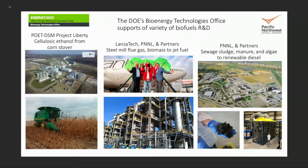Here are some examples. In Iowa, there's Project Liberty, which takes corn stover, which is what's left over from the plant when you don't have the corn cob, and it's actually composed of 60% structural carbohydrates. We can take those sugars and feed them to organisms and make fuels. In this case, they're making cellulosic ethanol, which has a much lower carbon footprint than corn ethanol. And ethanol has some important properties. It replaces MTBE, which was an additive to gasoline that caused a lot of groundwater contamination. So ethanol is actually very good for the environment in that way.